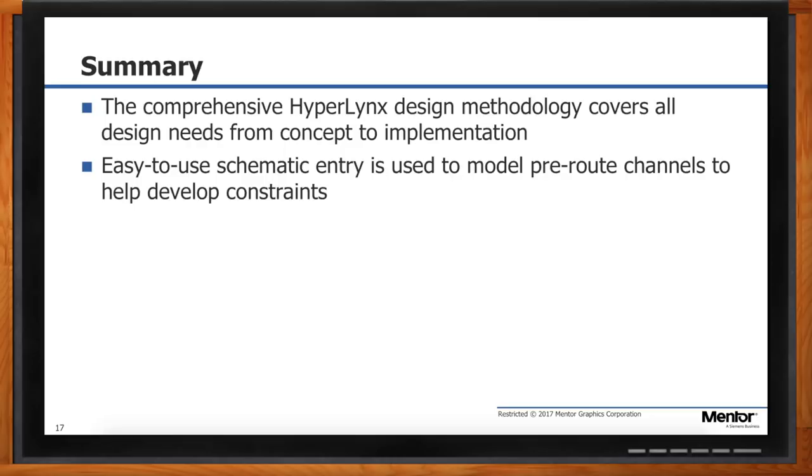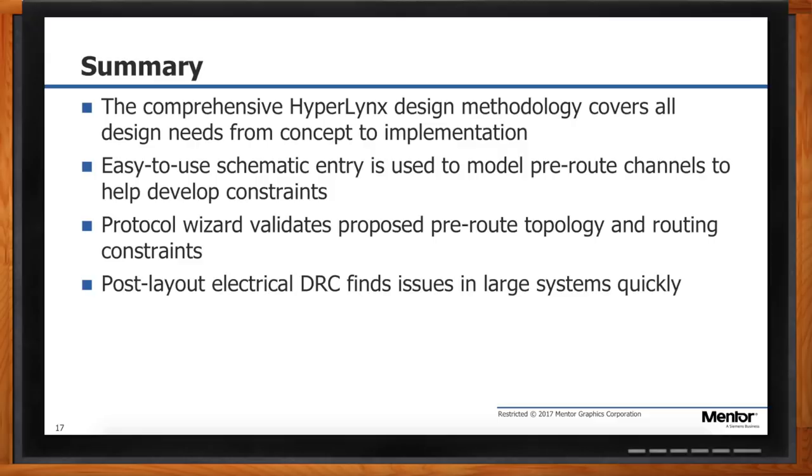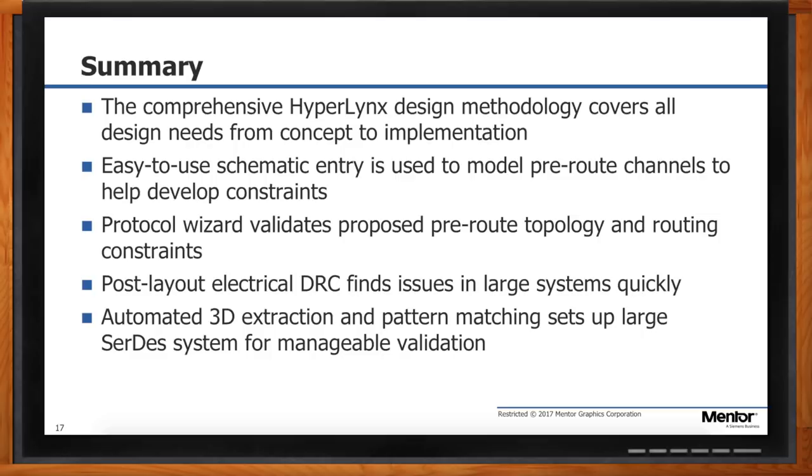The protocol wizard can be used to efficiently validate the proposed pre-route topology and routing constraints. The post-layout electrical verification using Hyperlinks DRC helps find issues in large systems quickly. The automated 3D extraction and pattern matching sets up large SerDes systems for manageable validation. The protocol compliance wizard validates the final design to a specific standard.